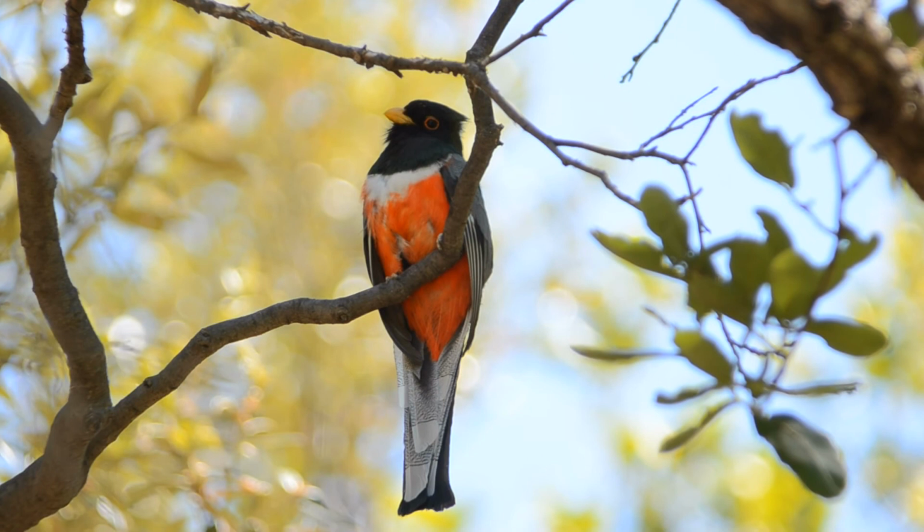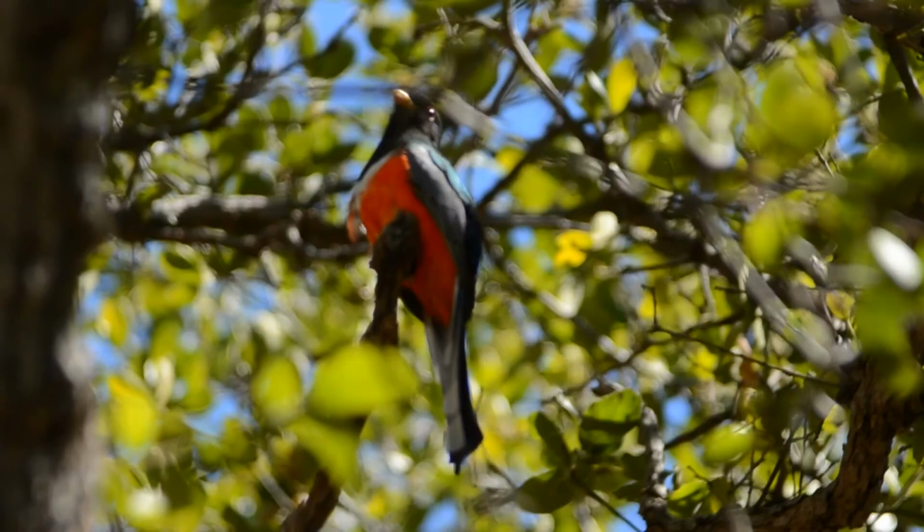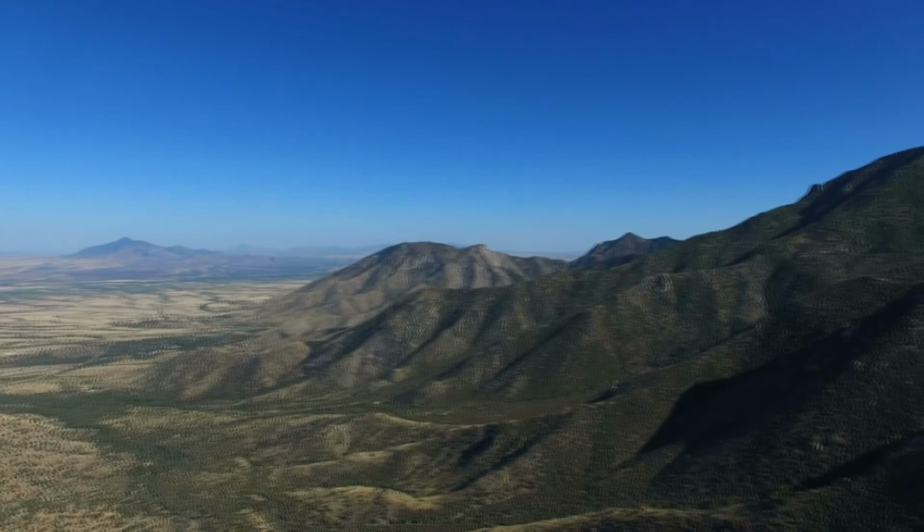That's magnificent. Elegant trogon, a beautiful male. This is the northernmost occurring species of trogon in the Americas. They start occurring from Guatemala all the way through Central America, through Mexico, and they reach the northern part of their range here in the Sky Islands of southeastern Arizona.